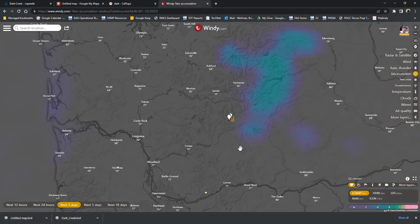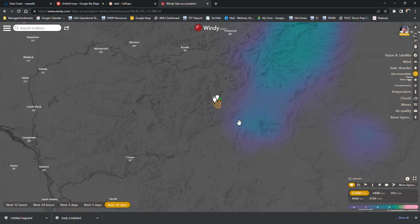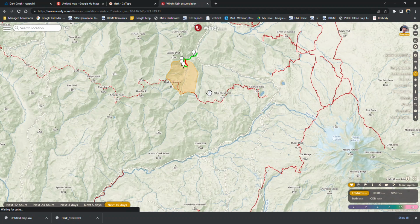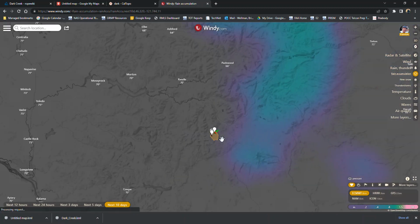This is more important, like in Utah, where you could risk flash floods. Here in the Pacific Northwest, we don't have as many flash floods in creeks. The creek flow increases when it rains, but nothing like the flash floods of Utah. So this is how to get the map into Windy and look at your weather forecast for the map that you made.